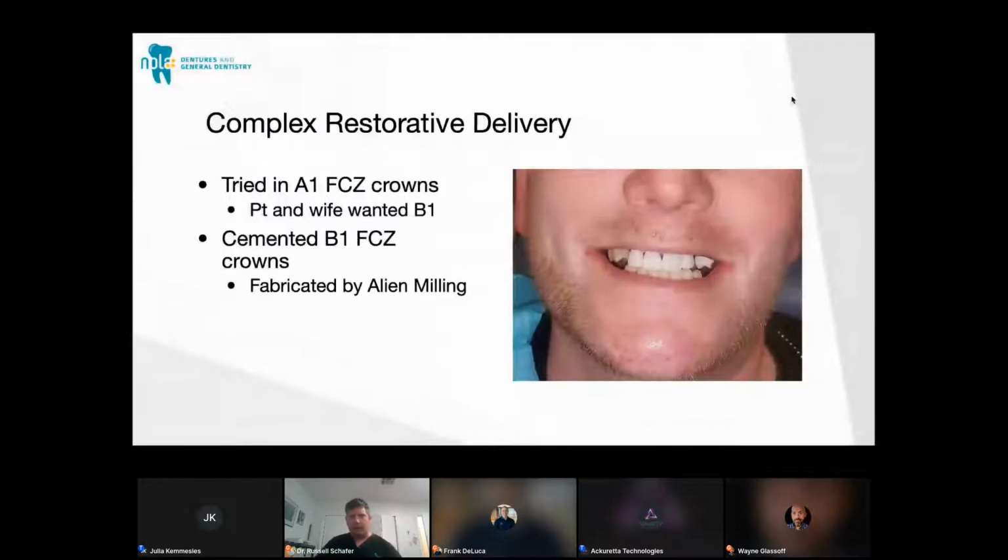And these were the B1 crowns in his mouth. I wasn't as happy with these ones right here, even though these are the exact same crowns. I'm hoping that the black triangles fill in over time. I think just the fact that he had been in that temp for so long kind of destroyed some of that gingiva.